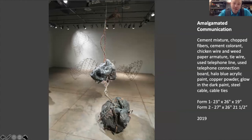Amalgamated communication mimics this paradigm shift, while at the same time using locally found materials. It is made of concrete, a wooden wire frame, and an assortment of different wires that are covered in plastic, as well as plastic connectors where the wires used to be connected from a local phone company.